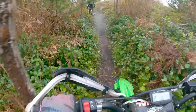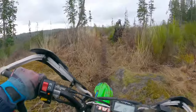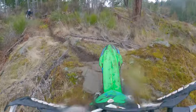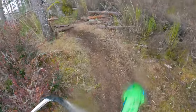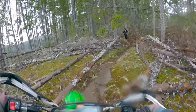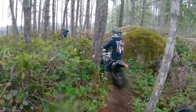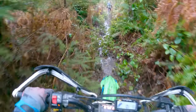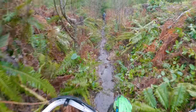Yeah, he's on the wrong side of that log. What a good ride this is. Boys, if this don't go to show why, this is why you don't need a 300 XCW or TE 300. Nice little creek, riverbed action. Whoa.